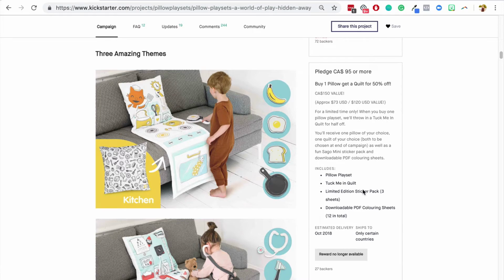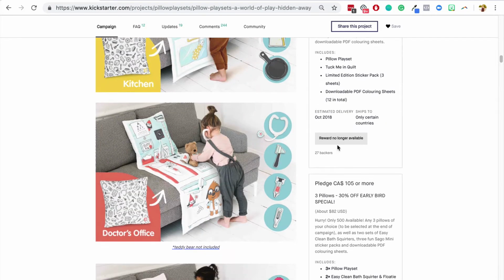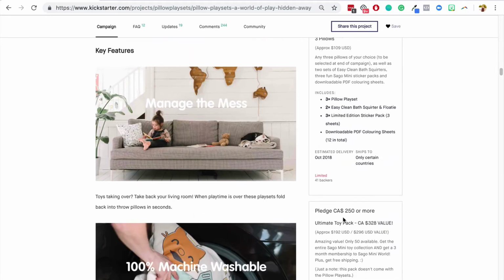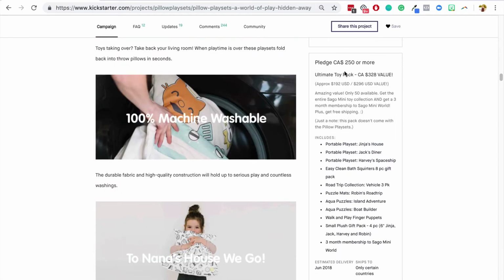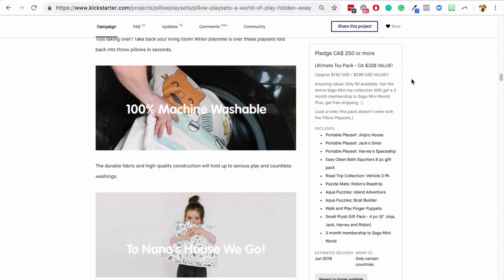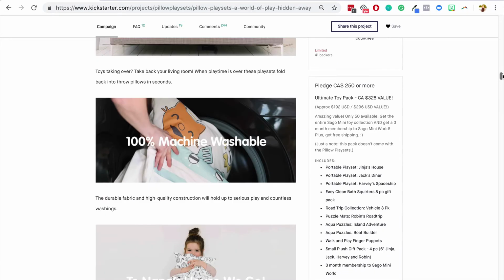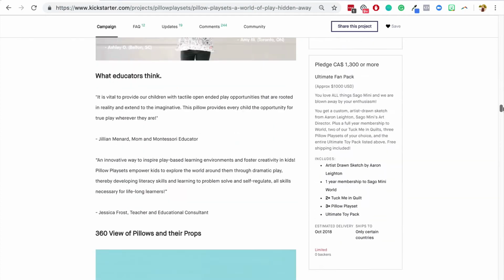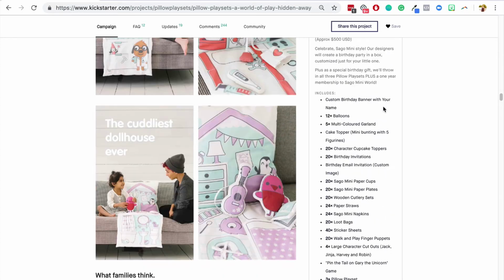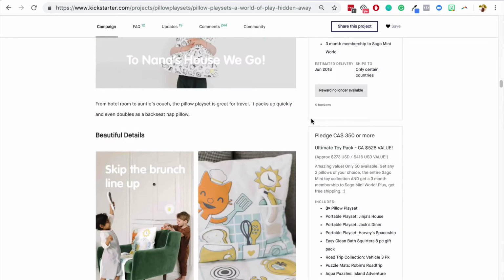But again, you can see when someone has to go through levels and layers and layers and layers of all these different rewards to see which one would suit them, it can get confusing. And this campaign is one that actually did a good job at spelling it out really easily, so people really understood the difference between the rewards. But if someone has to scroll down for different selection, they might just say, well, I don't really know which one to buy, and they're going to leave the page.